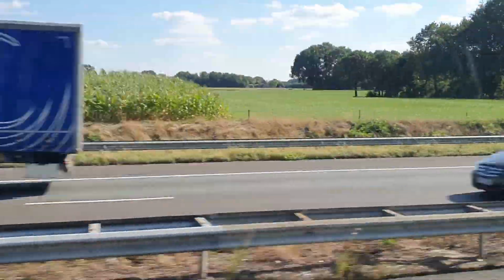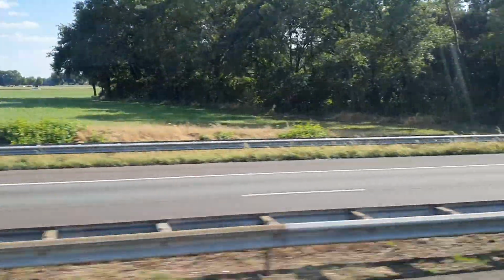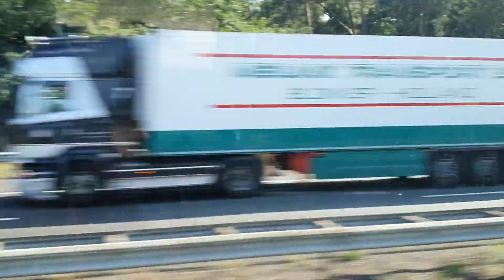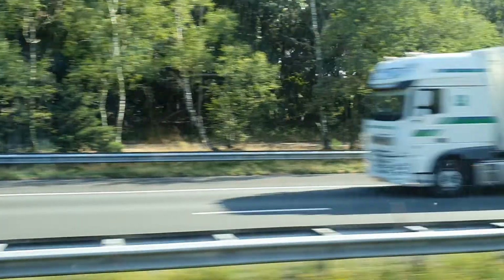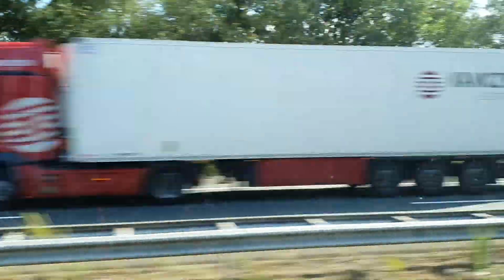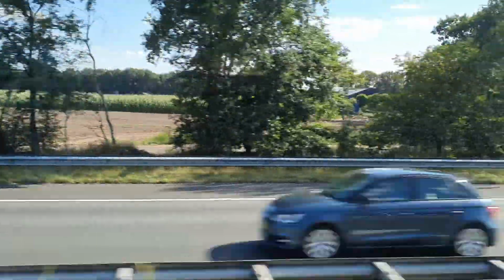Everything was covered in water, more or less, or some bushland and some trees. And now what you see is mainly things already used up. All the land that is free is already agriculture, used for farming, cattle farming, cows, and also different produce like corn and other things that any other country would have in Europe. So these are the main produce items in the Netherlands, right? That's the main exports.